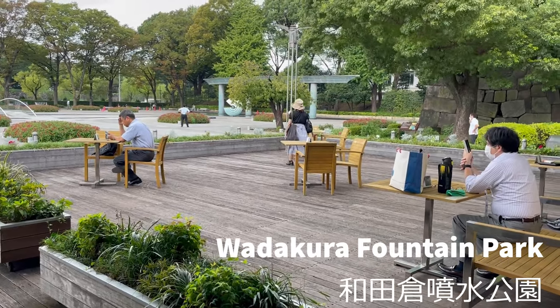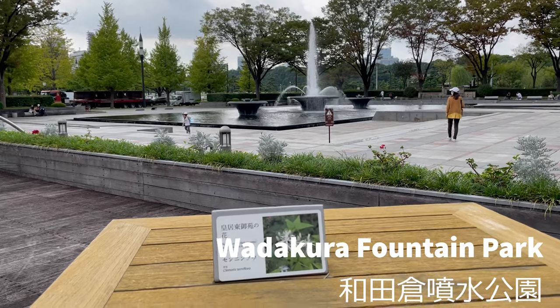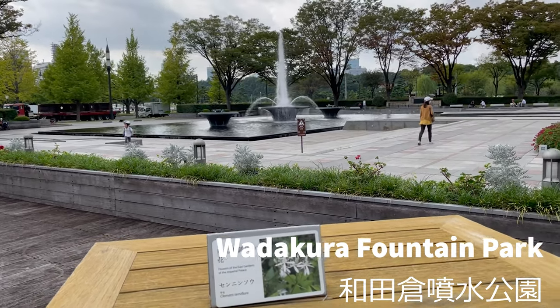This is a fashionable restaurant, but it is not open after the coronavirus pandemic. It is a resting place as a free space. Let's have a lunch break here too.